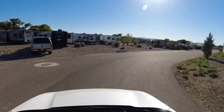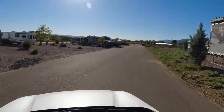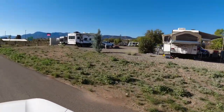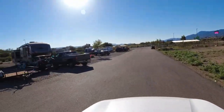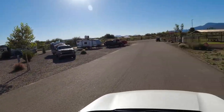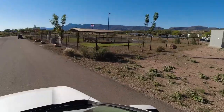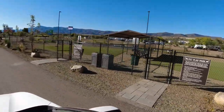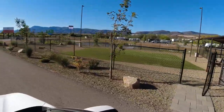So anything up here, especially off to the left, backed up to these back ends on the left-hand side, I'd avoid. Personally, I'd probably avoid this lower section altogether, but that's just us. Can you see that traffic back there? That's on the freeway. That's pretty close, but nice dog park. The sites are decent sized, just next to the freeway.